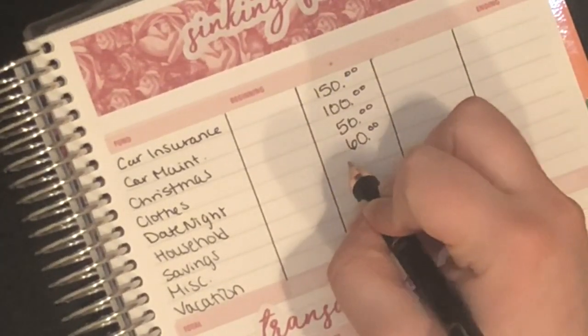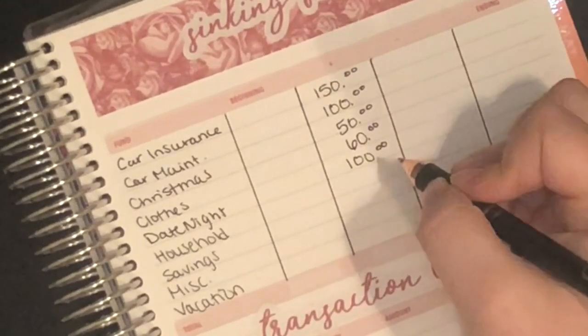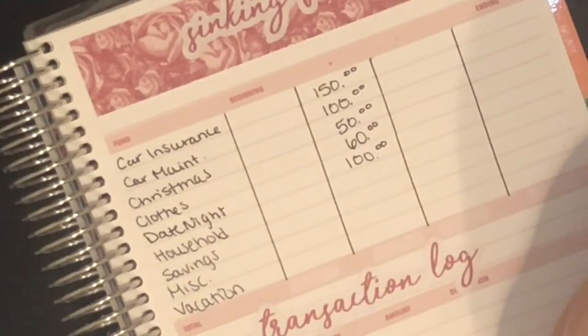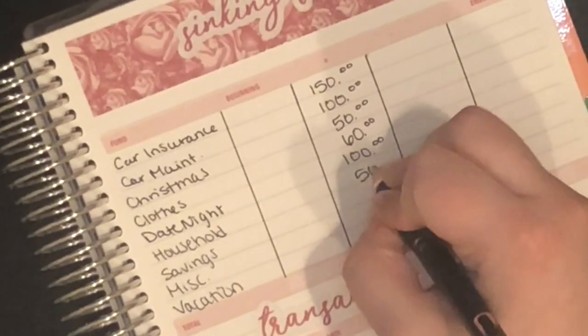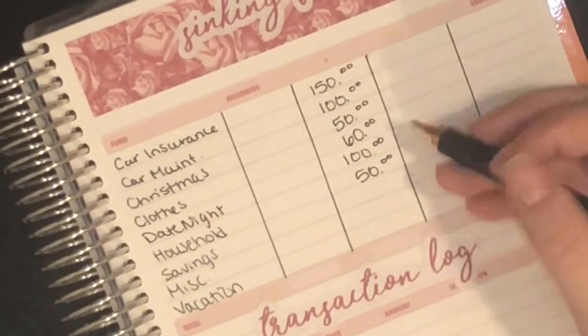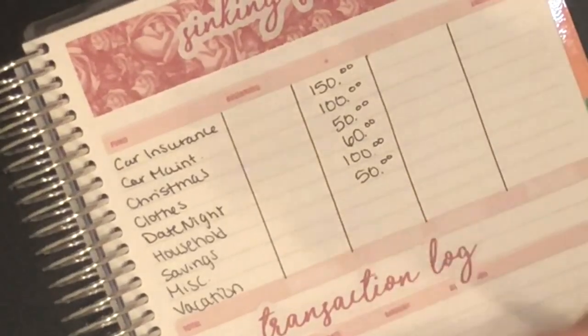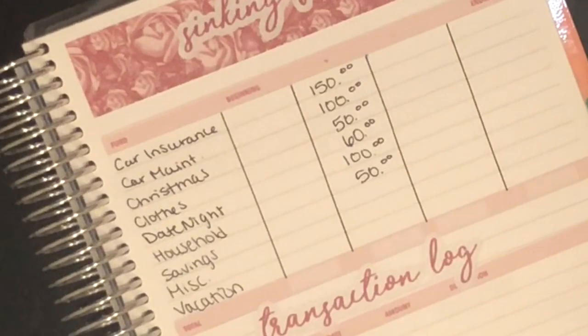Date night, we are doing $100. It is February. We have Valentine's Day, so we want to make sure we can go on a date for Valentine's Day. Household is $50, and for household, those are going to be items such as toilet paper, paper towels, shampoo, conditioner, toothpaste, stuff like that, things that we need for our household. It's going to be different from our groceries.